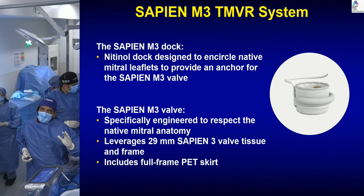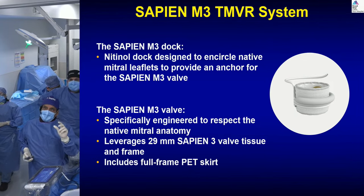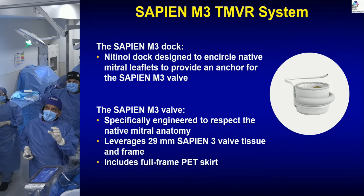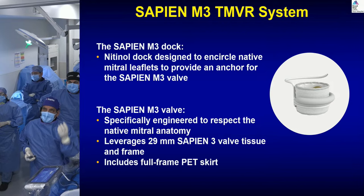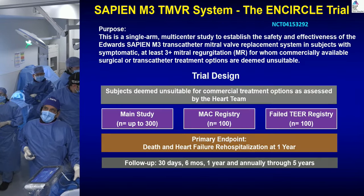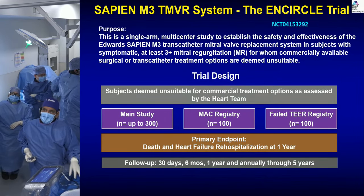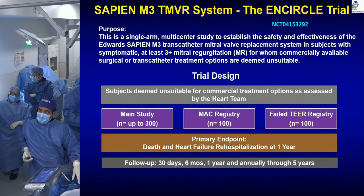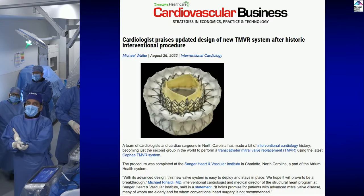Another one simultaneously going is the Sapien M3 TMVR. Very nice. First, they put a nitinol dock designed to encircle the native mitral leaflets to provide an anchor for the Sapien M3 valve, and this is a two-part system. It is undergoing the trial called ENCIRCLE, with the main study, the MAC registry, and the failed TEER registry, and we'll know over the years how this valve performed. But it looks very good from a design point of view.